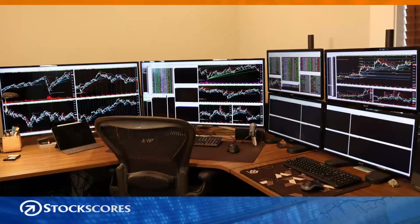So this is my desk at home. I've got lots of computers in front of me. You don't need all this to start. I can trade from my laptop. When I travel, I bring along my laptop and I can trade from that just as well. But certainly having lots of screens in front of you makes you more efficient. It makes it a little less work because you don't have to flip around on your screen so much.